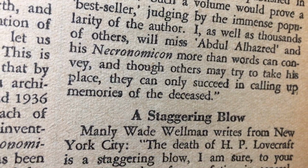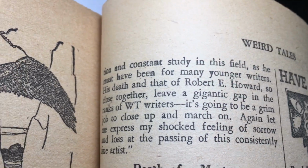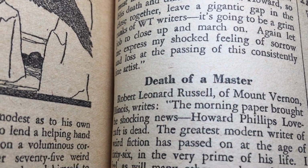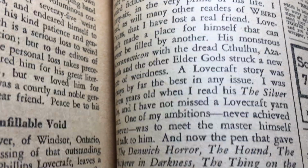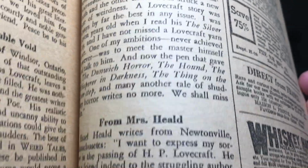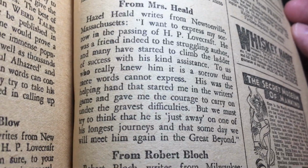This is really cool to see a eulogy for him in the actual magazine that made him famous. Well, it's the same idea: death of a master. People are upset. It's like when Jack Kirby died or something. There, Hazel Held is writing. We just talked about her.